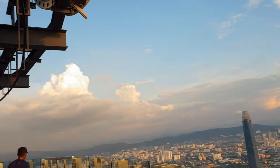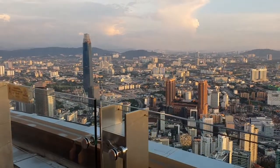Hello everyone, I'm here at the Skydeck of KL Tower, and I just want to show you a lot of the really amazing views. This is by far the best part of the KL Tower I've ever seen. I've been to the observation deck before, but the views here are really breathtaking. So I just want to show you these views.